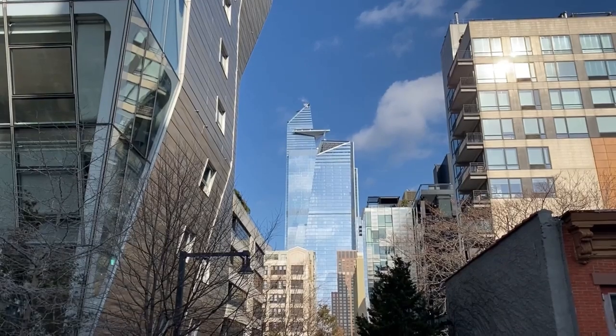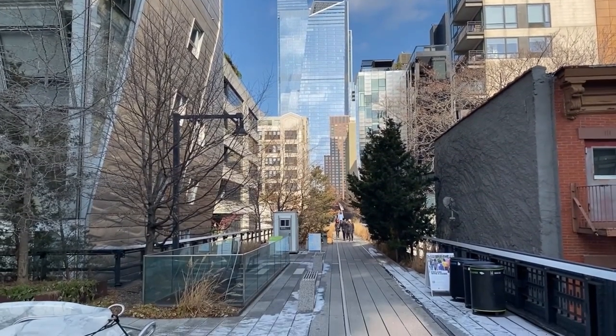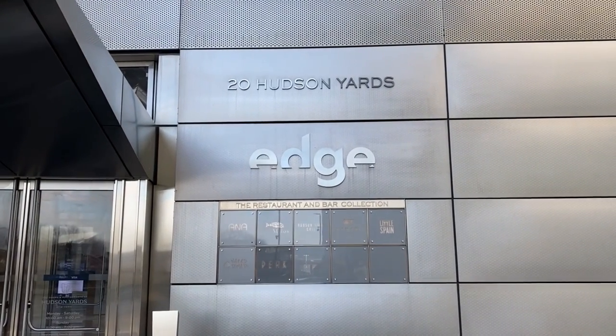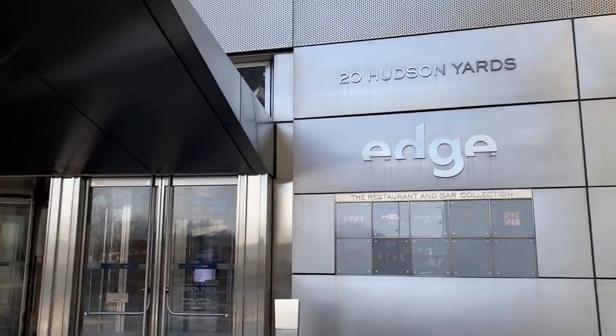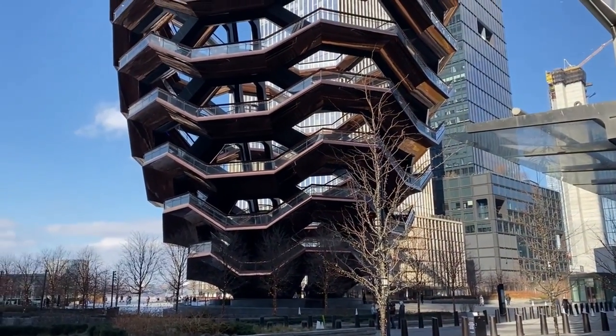The Hudson Yards are one of the newest developments to hit Manhattan. They have office towers, a shopping district, and residential apartments. The two tourist attractions here are the Vessel and the Edge, both quickly becoming Instagram icons.